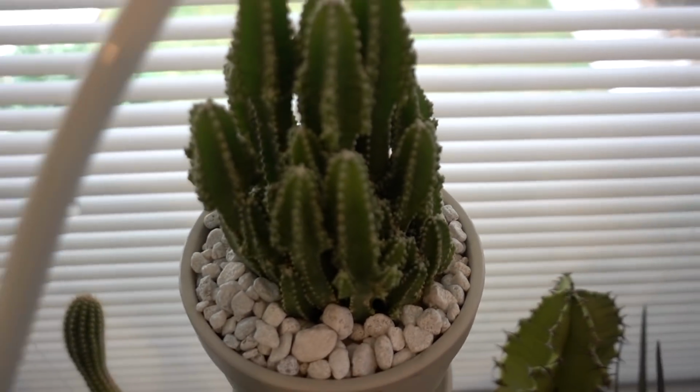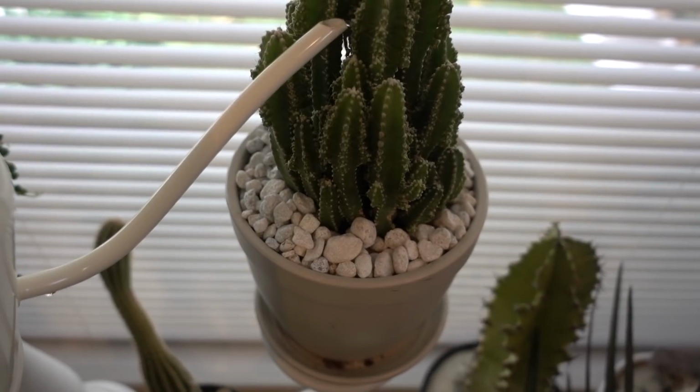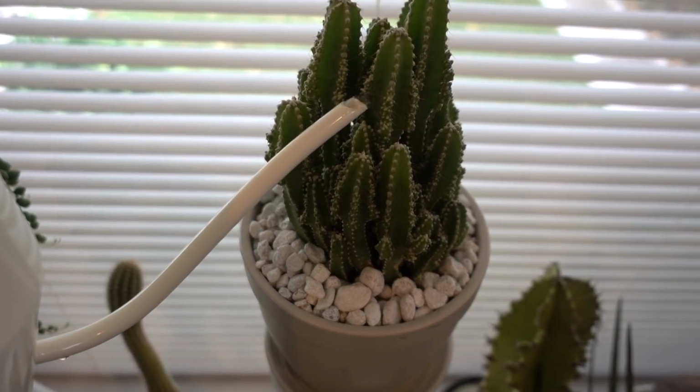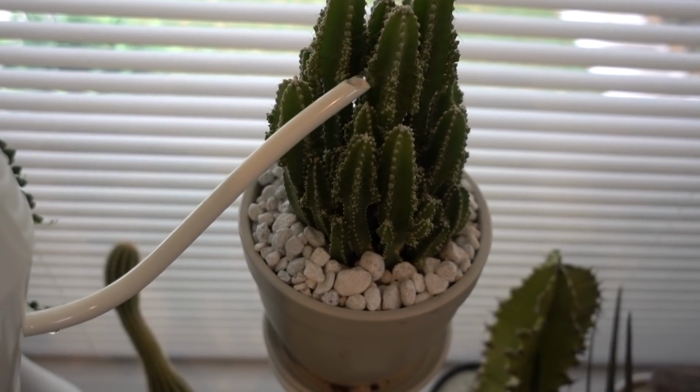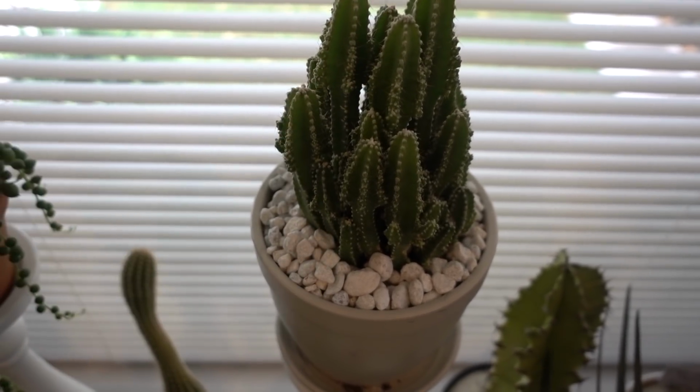With this fairy tale cactus, I usually go right into the center and let it drip down to the root ball. And that's about it.